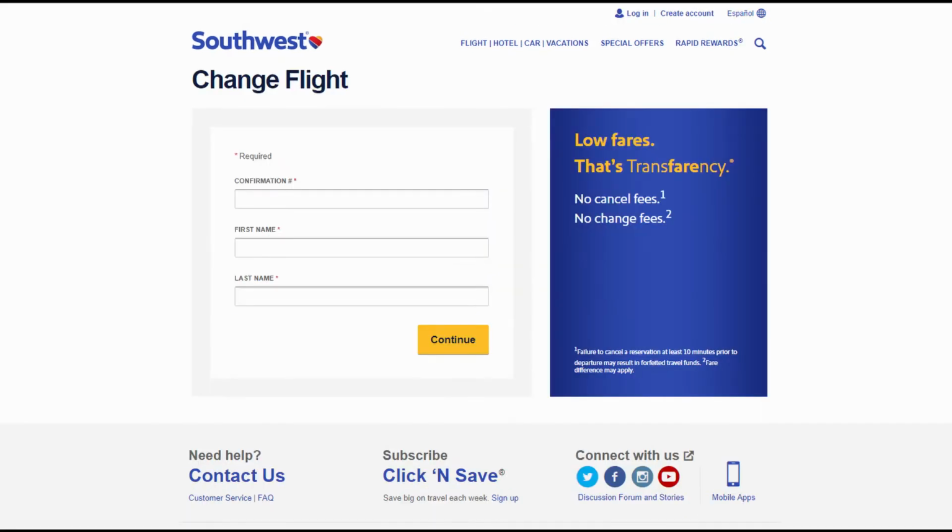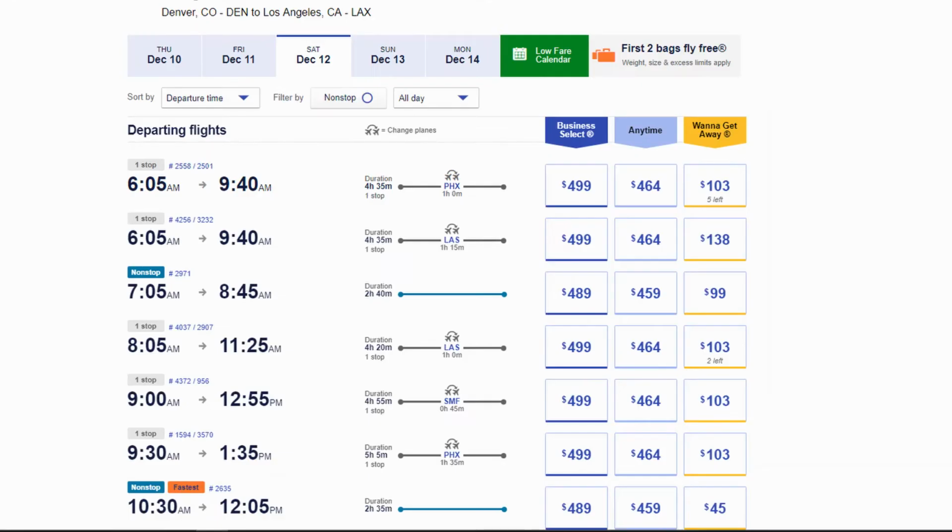Option two, change. You might be thinking, why change? How does change work if I want the same flight? That was my thought too, but bear with me. When you go to change, your flight will appear in the list, just like you're booking a new flight. Select the flight that you have.